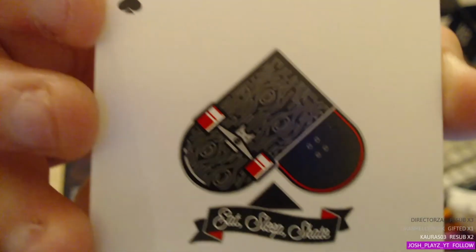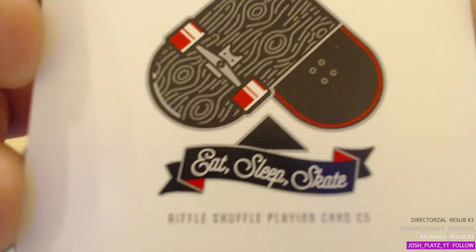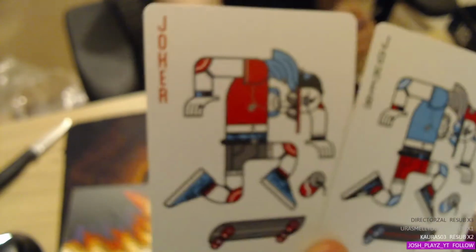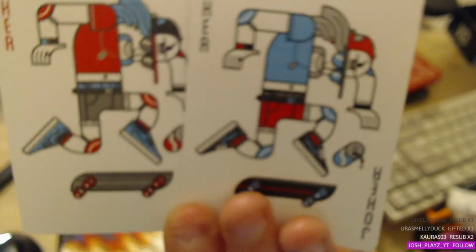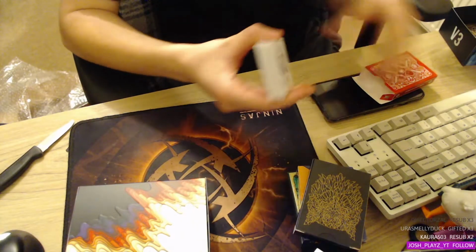And there we go. The ace of spades. Hold it over skateboard. Eat, sleep, skate. And the two jokers. There we go. Skateboard. Dude, I really love that deck. It's an awesome deck. Truly an awesome deck.